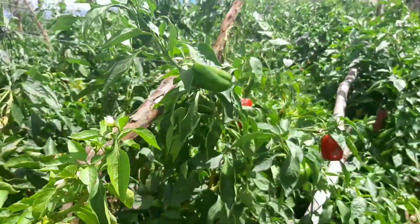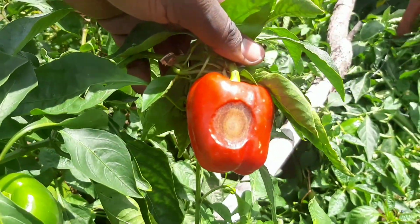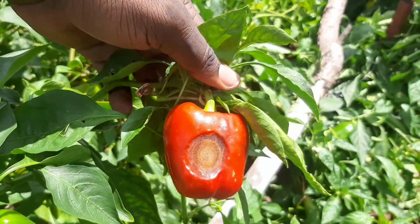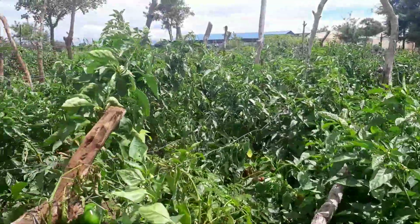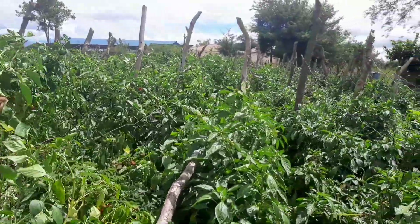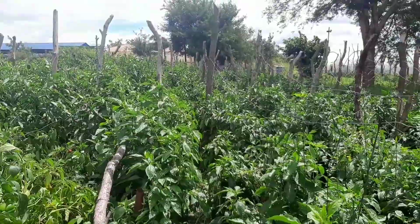And there's also quite a lot of disease pressure. You see that? It looks like blossom end rot. You can actually mistake it to be sun scald. So it could be a combination of all those facets. So this is one field of open field sweet pepper that seems to have survived the rains, but doing reasonably well.